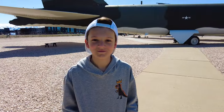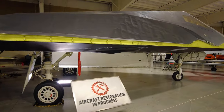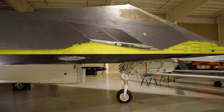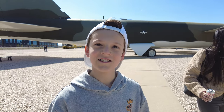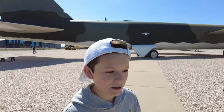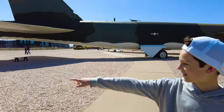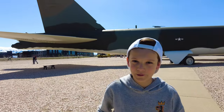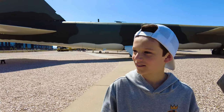Okay, Austin, which one's your favorite airplane? Or did you have a couple favorites? I really like that triangle looking one. The flat one, the stealth fighter? Yeah, the one that couldn't be seen on radars. And then I like the Blackbird one too, the SR-71 Blackbird. And I also really like the one where the end comes folding out the back. I really like those ones too.